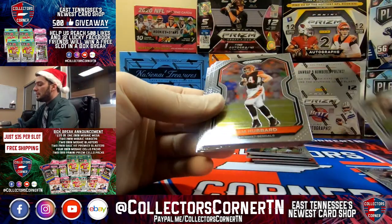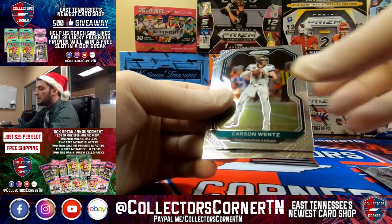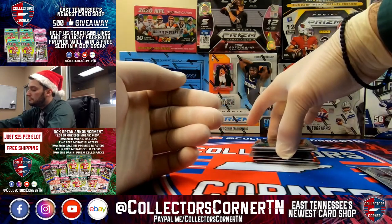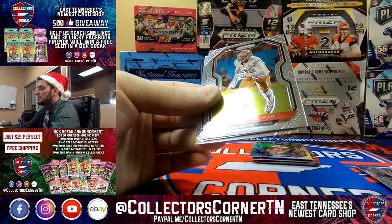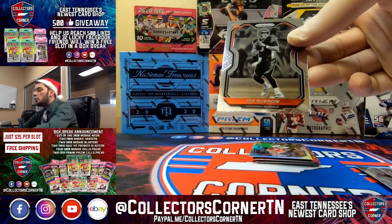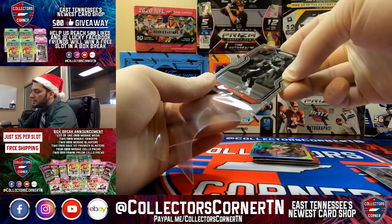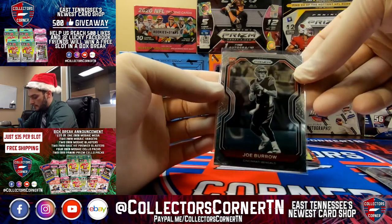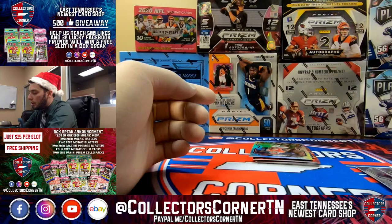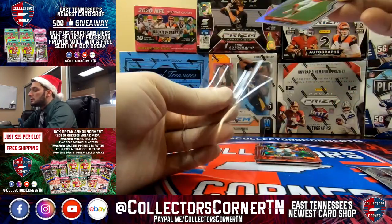Lamar Jackson, D.D. Westbrook, Sam Hubbard, Brandon Cooks, Leighton Vander Esch, Noah Fant, Carson Wentz, Roquan Smith, Dak Prescott, Grady Jarrett, Eric Armstead, Alvin Kamara. Well, look at that. Variant Joe Burrow, black and white. That is a good one. Definitely some good variants in this one. Joe Burrow. Silver, Sammy Watkins.